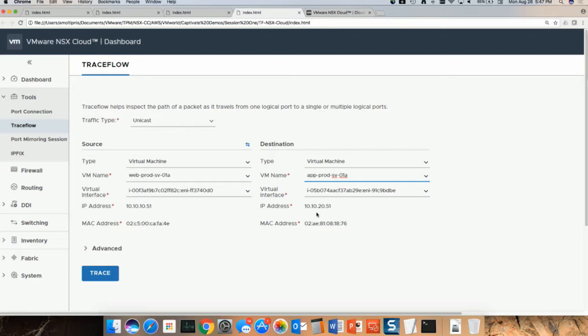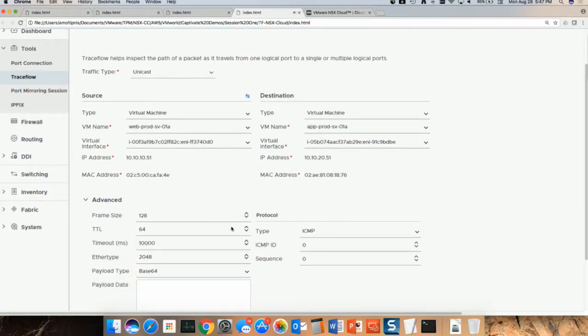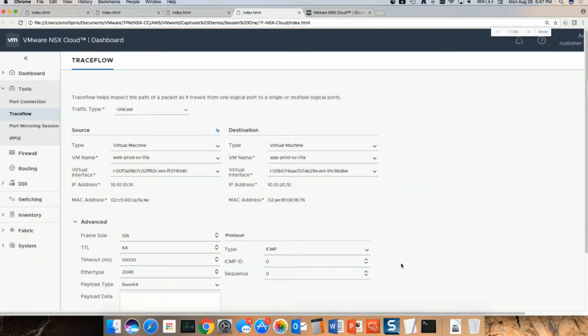So you have a 10.10.10.0 and a 10.10.20.0, two different subnets, that are connected by a router. And we will see how they are connected as we follow the TraceFlow output. I'll also make the TraceFlow type as ICMP. So let me just make it smaller again, so I can select the traffic type here. It supports ICMP, TCP, and UDP.